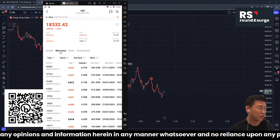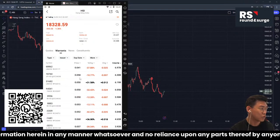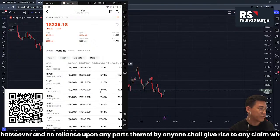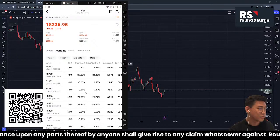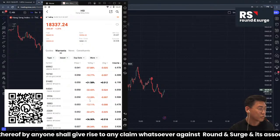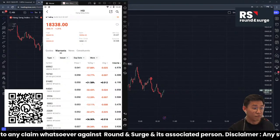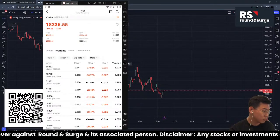Okay, so this is how you choose which bull or bear contract you want to look into. So that's why it is better that we wait for the confirmation first. If there's no confirmation, then we don't go in.